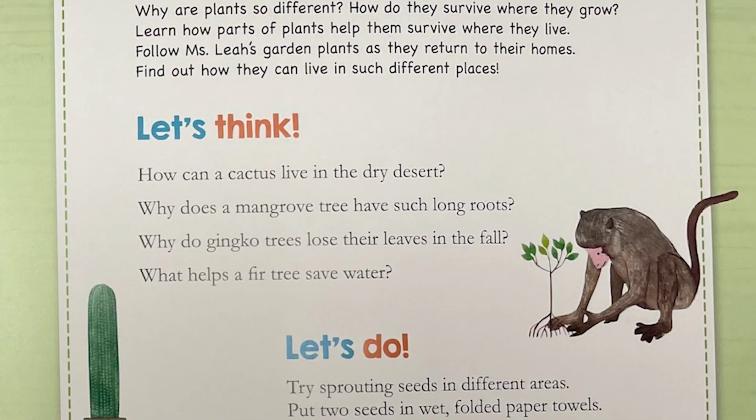Let's think. Do you remember how a cactus can live in a dry desert? How about why a mangrove tree has such long roots? Why do ginkgo trees lose their leaves in the fall? What helps a fir tree save water? Pause the video and go back and see if you can find the answers.